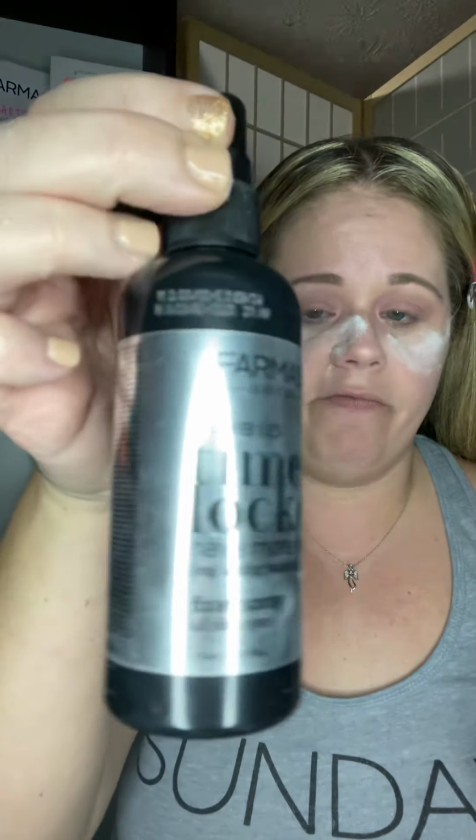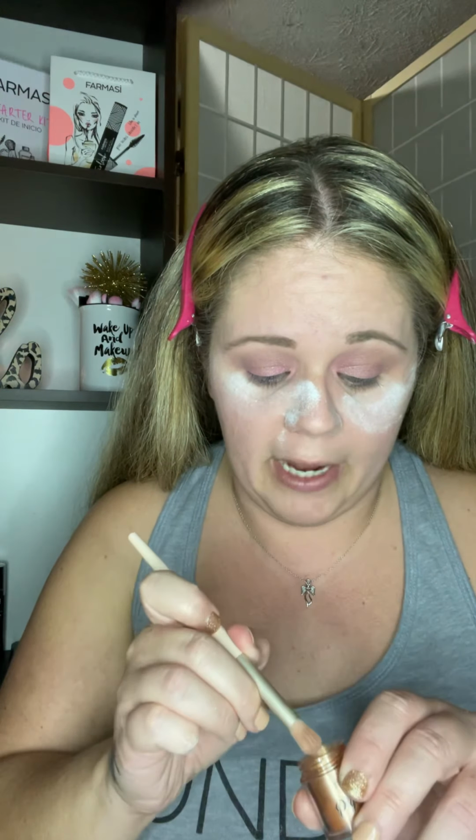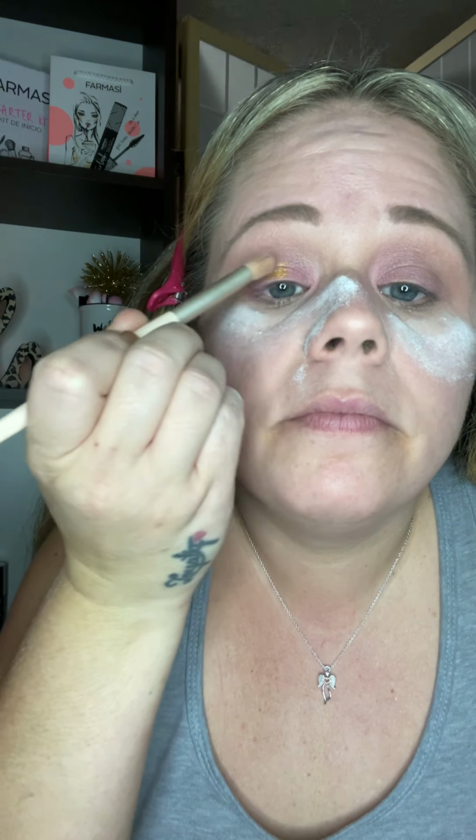I'm going to come in with my crease brush and I am going to spray it with some time-locking spray. This time-lock spray is a setting spray for your face and also to set your eyeshadow brushes, like if you put shadow on it. It's amazing. I love it. And it's cruelty-free.